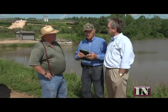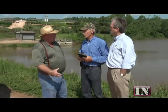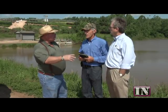So as you can see, we have one of the containment basins here. Now, how many are there that's on the... There's a total of 7 different containment basins. Is this the biggest one? This is the largest, yes, that's true. Well, with the rolling topography and everything, there's a lot of places to build them, but that also means there's a lot of runoff.